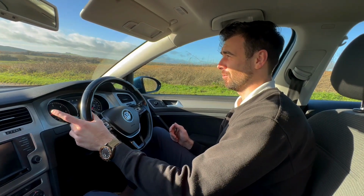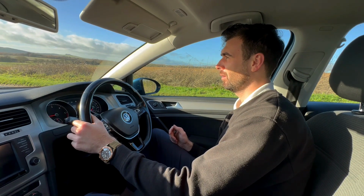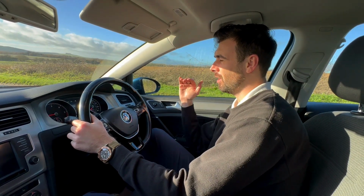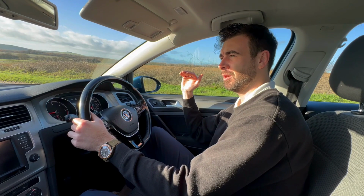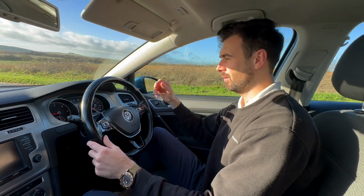On the indicator tone, a good two-tone. The lows are a lot crisper and better than the high. I feel like the high just needs a bit more pronunciation on it. I'm going to go 6.8 on the indicator noise. What's your opinion? 6, I reckon. So a lot lower. I think it's a bit quiet.